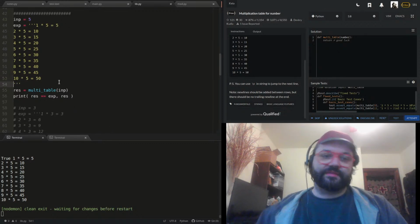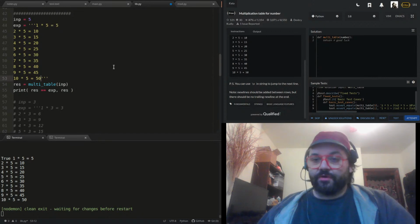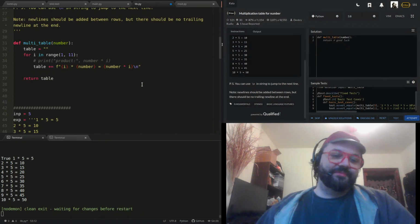So that tells me that the only thing I have to worry about now is this final newline character. That's the only problem that I have, which is a good problem to have because it's only one problem and it's pretty small. Cool. So I'm pretty close.